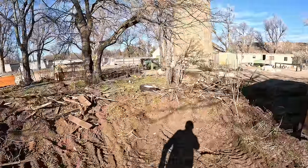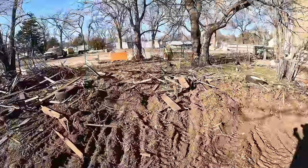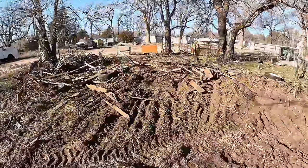1, 2, 3, 4, 5, 6, 7, 8, 9, probably 10 cars right here in this area. If I trim that tree up a little bit, at least 7 or 8, but probably closer to 10 cars will fit right here in this spot.